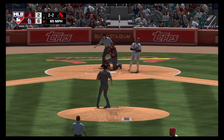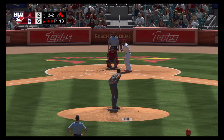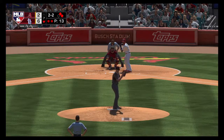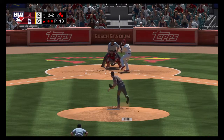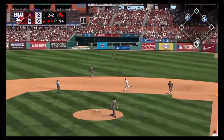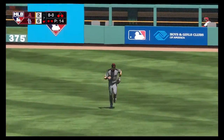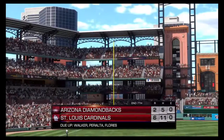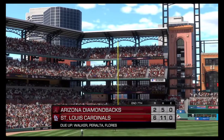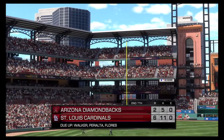Two and two to the Cardinals catcher. The 2-2. Hit the other way out toward right field. Souza is under it, and that ends the inning. 9 men come to the plate, 4 score. 8th inning coming up. It's the Cardinals 6 and the Diamondbacks 2.